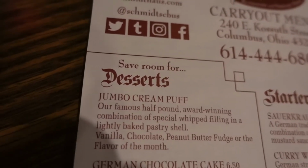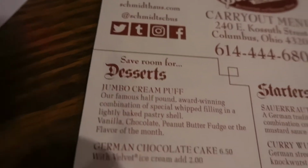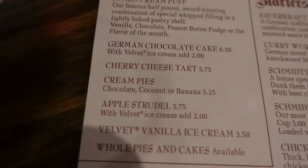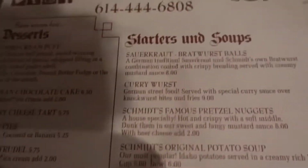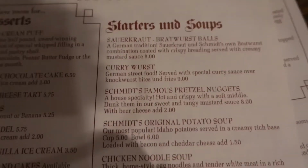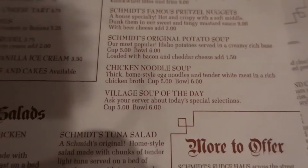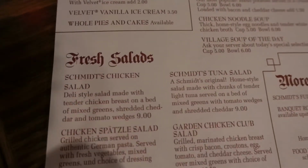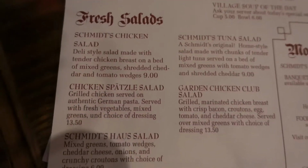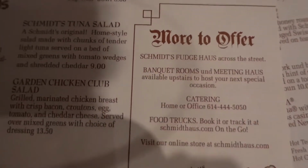You got their famous cream puff, vanilla, chocolate, peanut butter, fudge, or the flavor of the month, which happens to be butterscotch. Cakes, tarts, pies. The strudel in the front case looked amazing. Starters. They're known for their famous potato soup. Salads. More to offer. They also have catering rooms and food trucks.